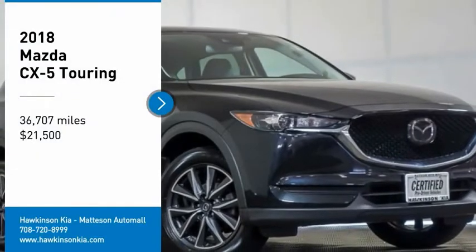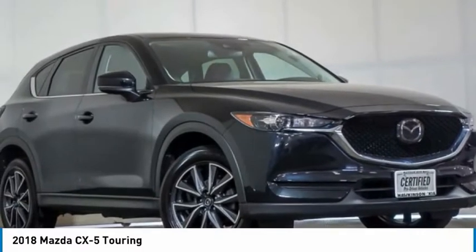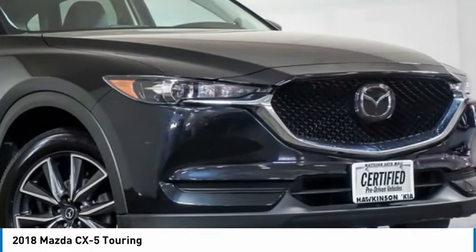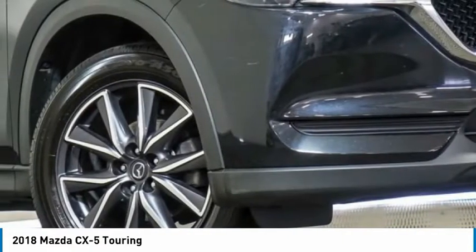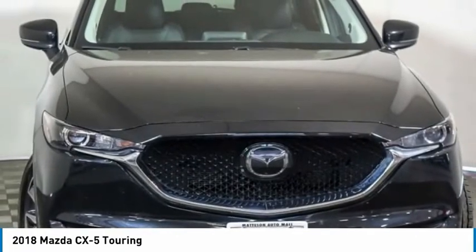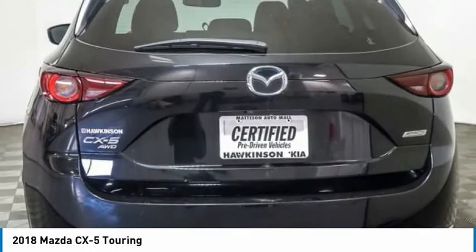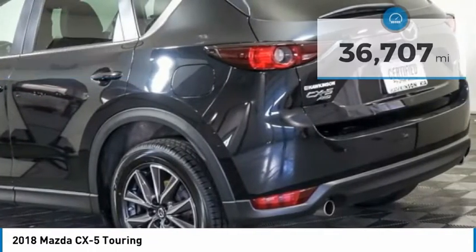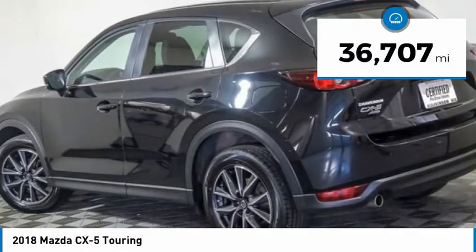Stop by and take a look at the 2018 CX-5. With its fuel-efficient engine, engaging driving experience, and daring styling, the Mazda CX-5 is a good choice for those seeking a sporty yet thrifty crossover SUV and is priced below $25,000. This vehicle has less than 40,000 miles.